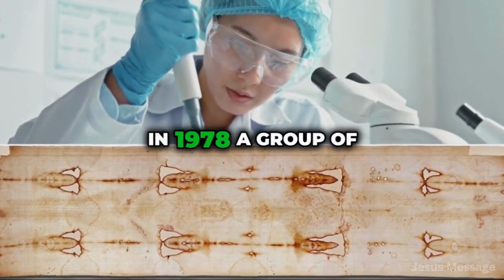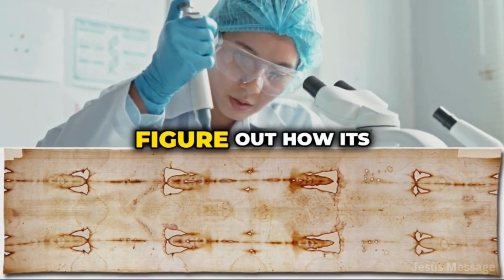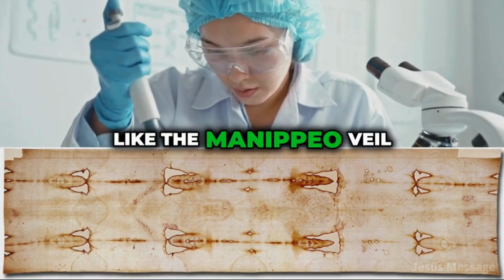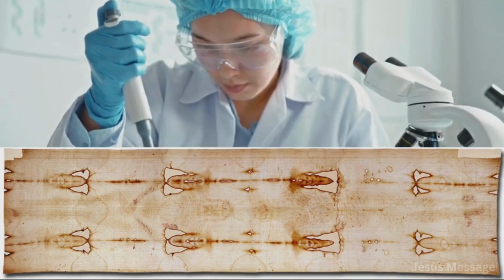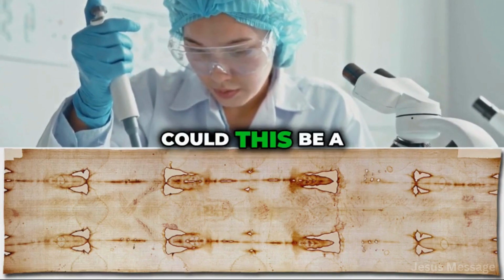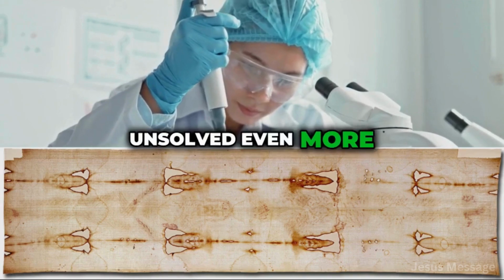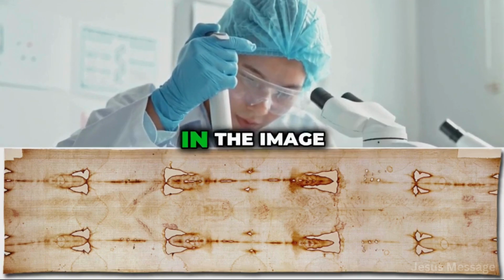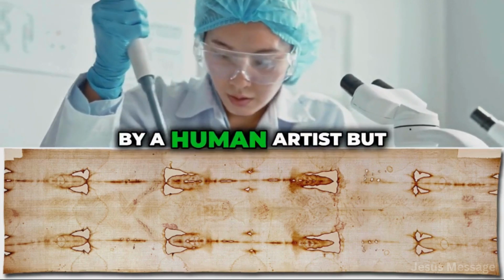In 1978, a group of scientists conducted a major study on the Shroud of Turin to figure out how its image was formed. Their findings were shocking. Like the Manoppello veil, they found no trace of paint or any artistic materials. They looked for every possible compound and dye but found nothing. Could this be a miracle? The mystery remains unsolved. Even more puzzling, scientists couldn't find any evidence of brushstrokes or direction in the image. In simple terms, this image wasn't created by a human artist.